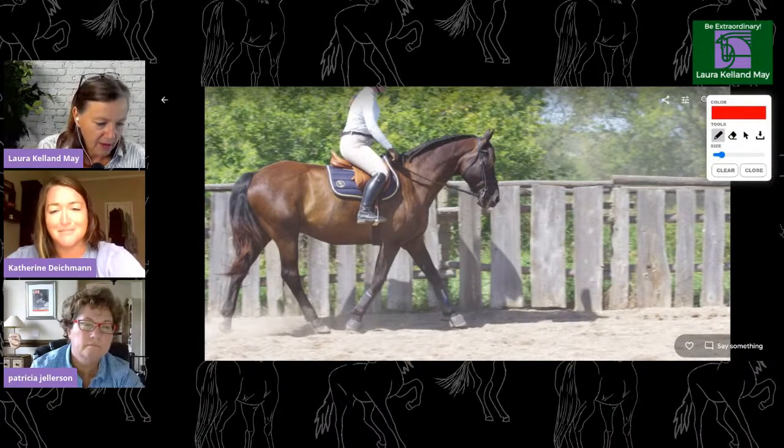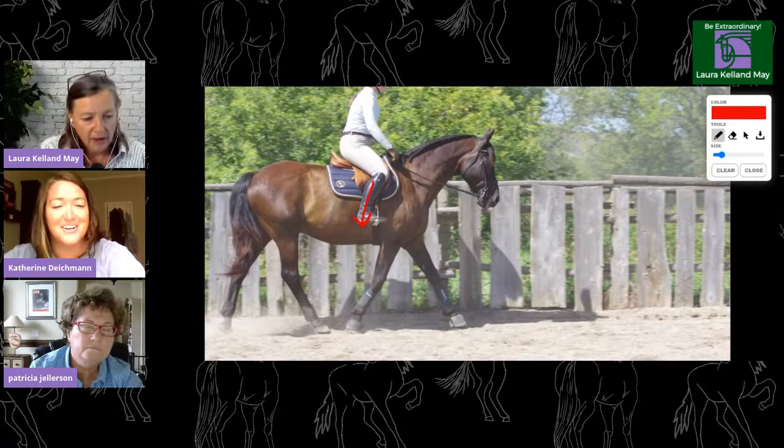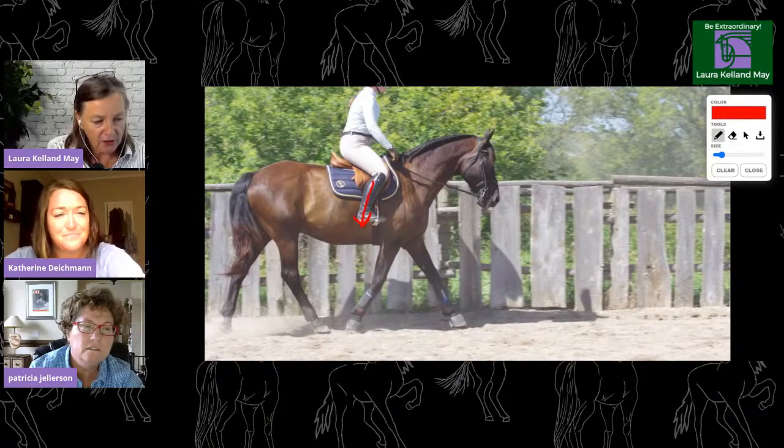I think elongating her leg like that will help her use her calf more to get him to go, not having to jab that heel up. And lazy ones are tough because sometimes you just like to give them a good old kick. But do you think it's just her calf, or does her whole leg need to come down a little bit more? I think the whole leg.